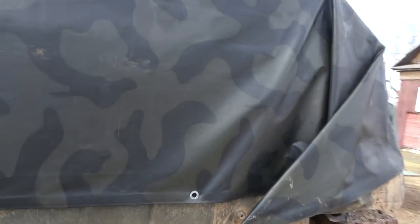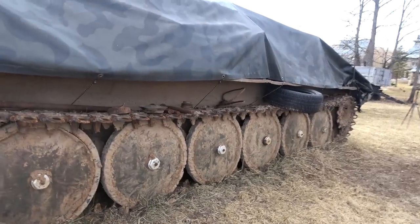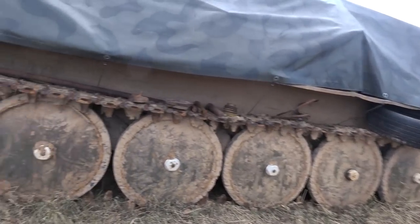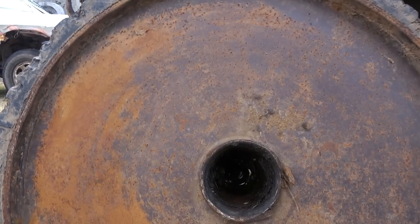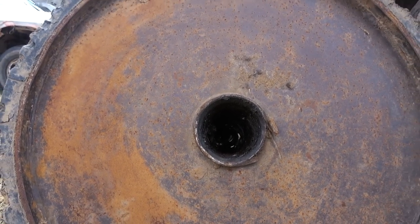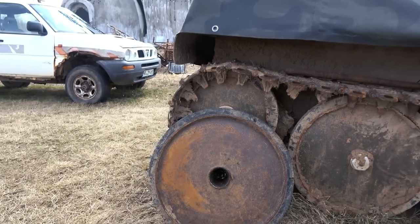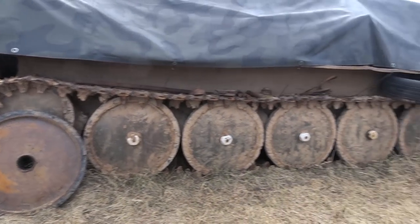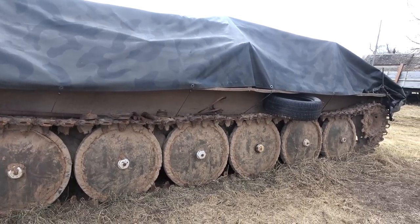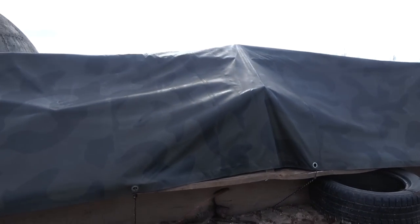And in there we have a new road wheel. That's what they're called, katki in Russian. That is the old one. You can see the hub in there just got ripped out, and it's very difficult to repair, but we'll see if we can repair it at some point. So we have a spare. That's what we're going to do. We're going to get the hood off there, or our tarpaulin.